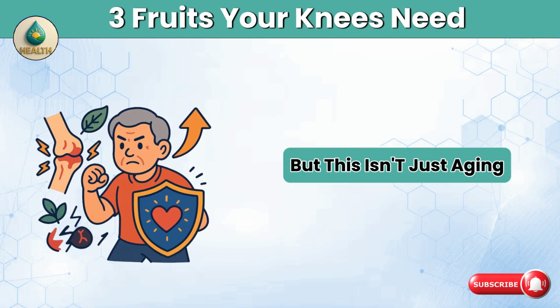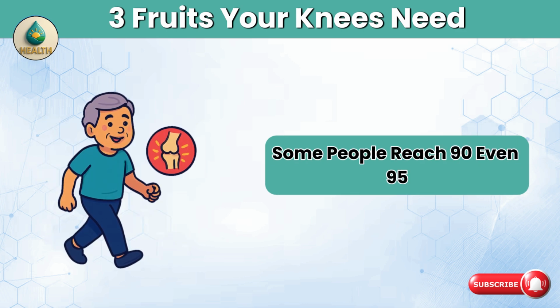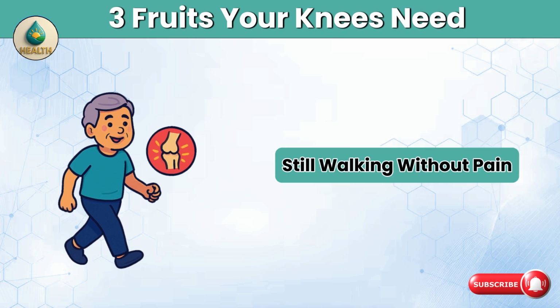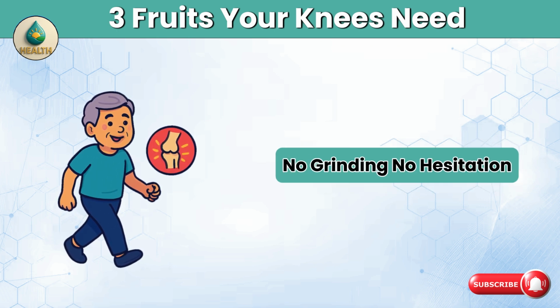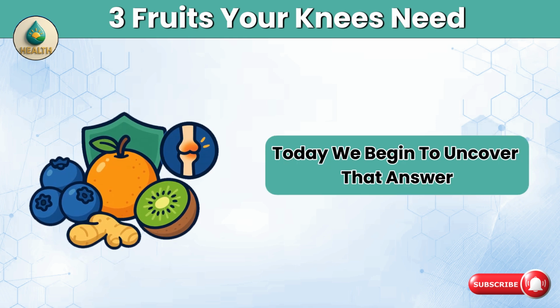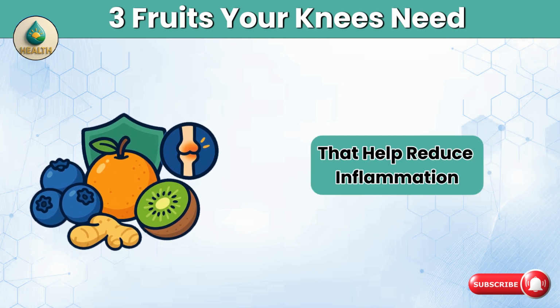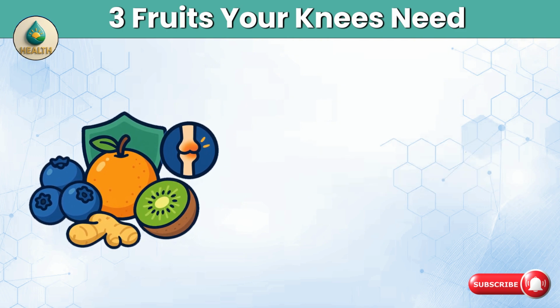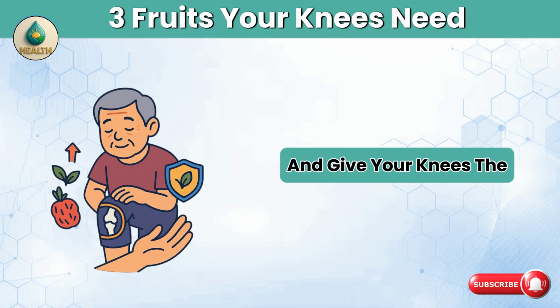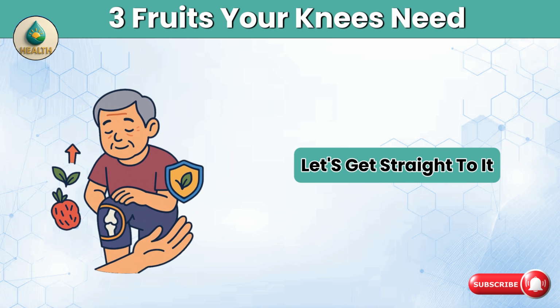But this isn't just aging. It's a battle you can fight. Some people reach 90, even 95, still walking without pain. No grinding, no hesitation. What's their secret? Today, we begin to uncover that answer, using 3 powerful fruits that help reduce inflammation, protect your joints, and give your knees the support they've been waiting for. Let's get straight to it.